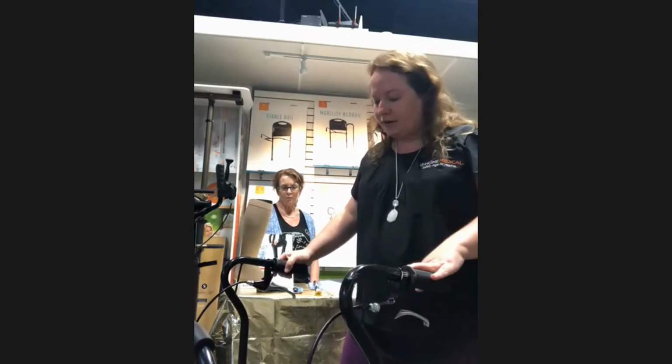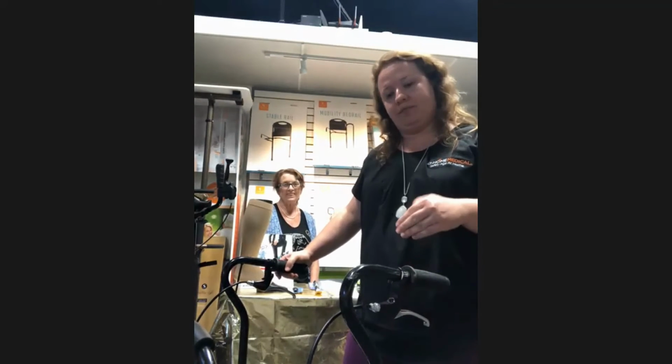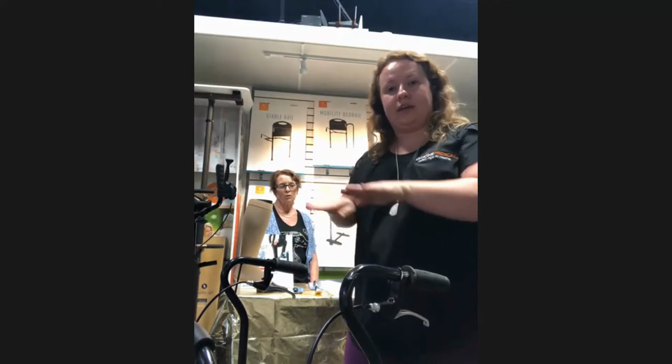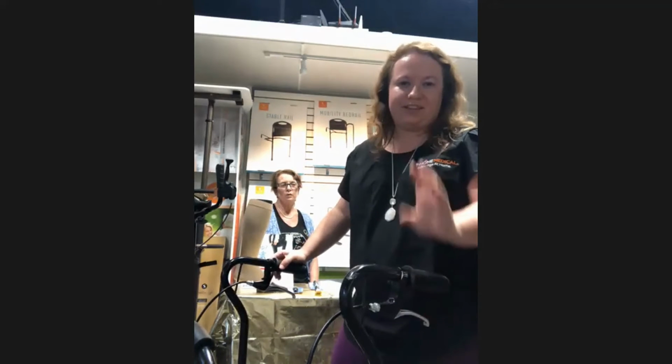You can also add on a laser light at the bottom to help control your walking so that you're not having the, I forget what it's called. It's freezing or stutter step. Thank you.